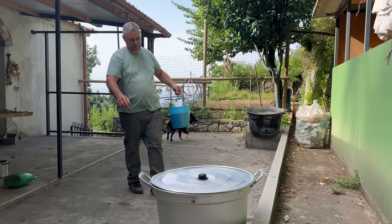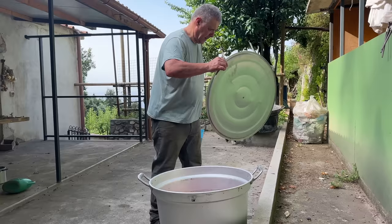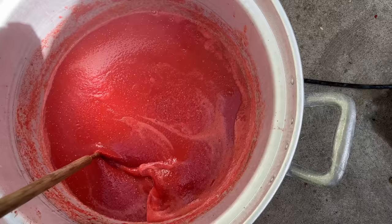Today, Luca is making his simple one ingredient passata. Ripe tomatoes are simply blended, poured into a giant cauldron and cooked for an hour before being decanted into clean jars.